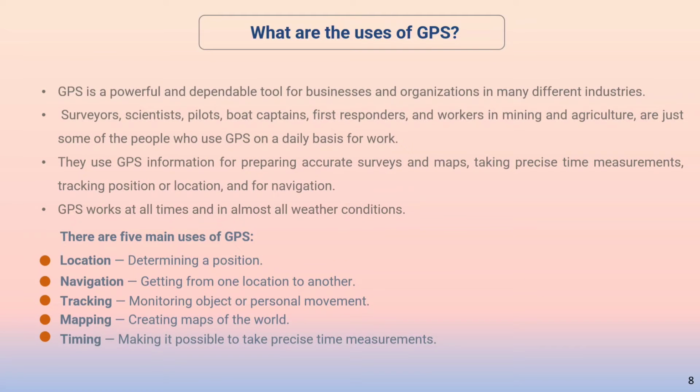What are the uses of GPS? GPS is a powerful and dependable tool for businesses and organizations in many different industries. Surveyors, scientists, pilots, boat captains, first responders, and workers in mining and agriculture are just some of the people who use GPS on a daily basis for work. They also use GPS information for preparing accurate surveys and maps, taking precise time measurements, tracking position or location, or for navigation. GPS works at all times and in almost all weather conditions.